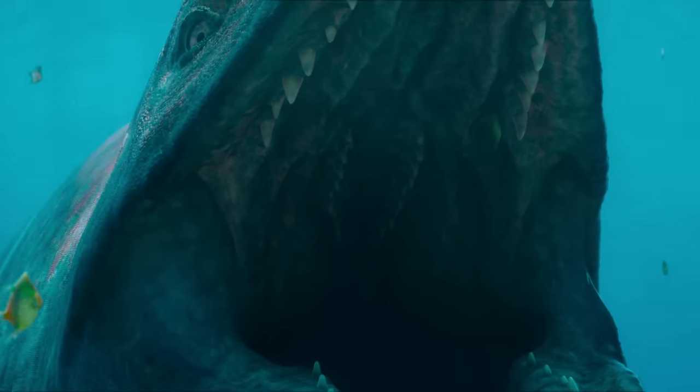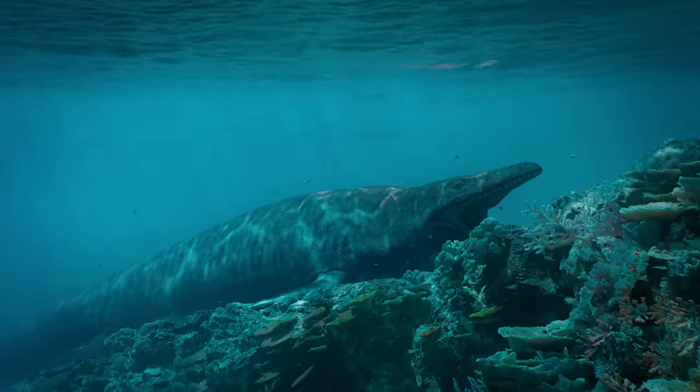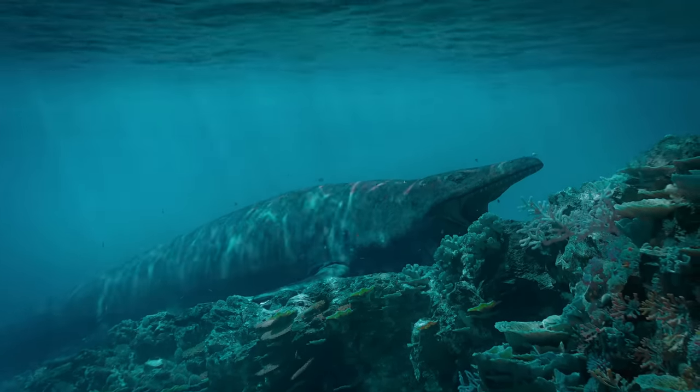This is Hoffman's mosasaur, the ocean's deadliest predator. But he's not here to eat. He's come to be cleaned.